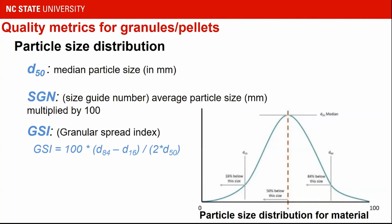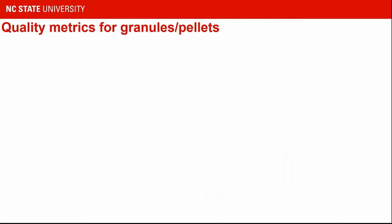Also, GSI gives you an idea of the spread of particle sizes, or the uniformity index as well, UI. The last one should be a UI, not a second GSI. Apologies for that. But all of these are metrics to keep in mind when you are characterizing what the markets that you are targeting need, and how to go back and engineer the process to give you the particle size.